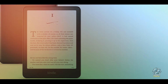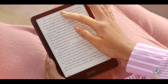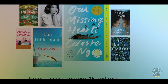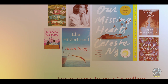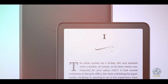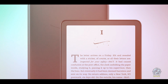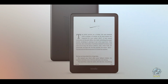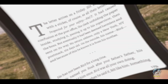Key features: the Kindle Paperwhite features a 6-inch high-resolution display with 300 ppi, pixels per inch, for sharp, clear text. The device is waterproof, so you can read by the pool or on the beach without worry. It offers storage options up to 32 gigabytes, allowing you to store thousands of books, magazines, and audiobooks. With adjustable front light and dark mode, you can customize your reading experience depending on your environment, and the long battery life ensures you can read for weeks without recharging.